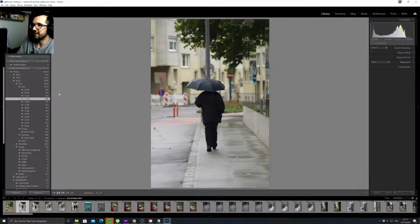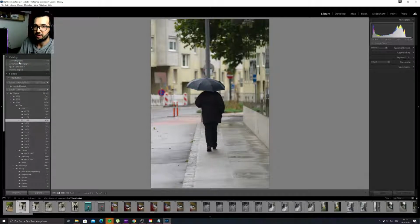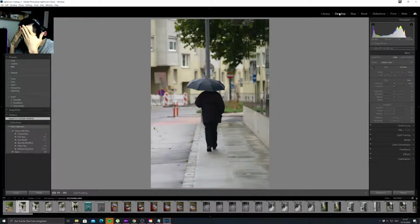I've lost everything. All my presets are gone. Oh, why? Looks like I have to do some rework on them, or recreate all of them. This sucks. That's bad. That's really bad. Come on, bro.